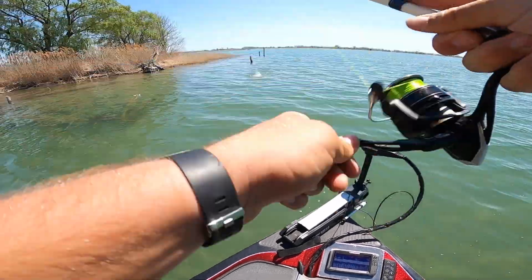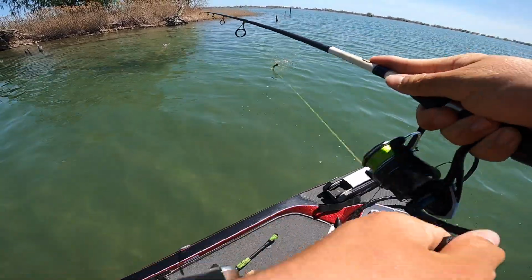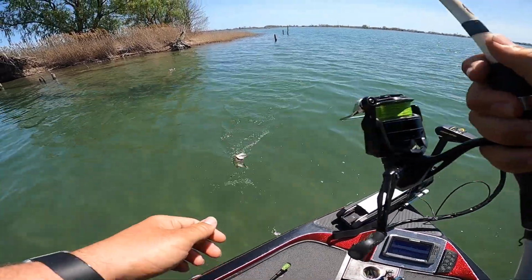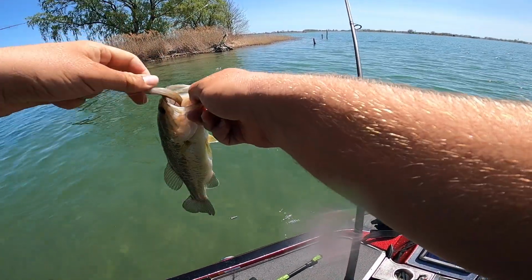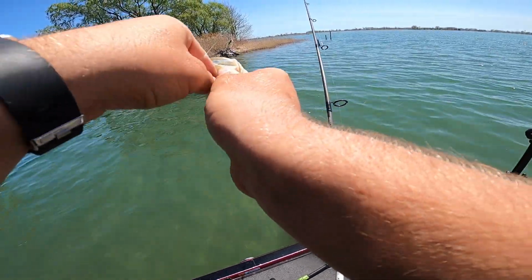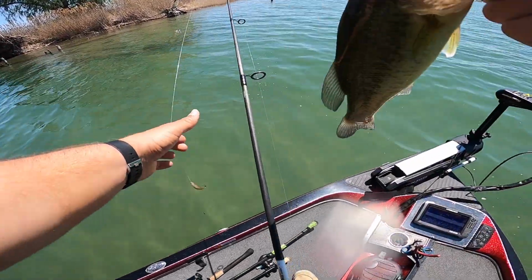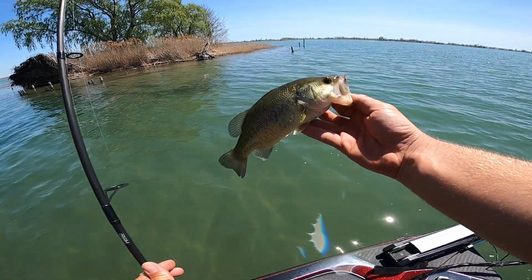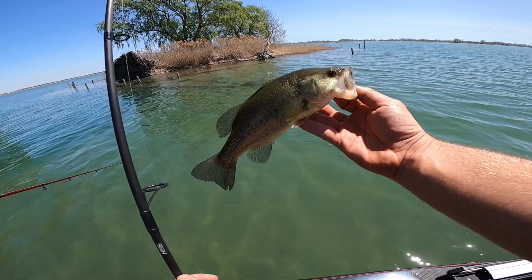Fish. Largemouth, I think. On the drop shot, guys. We're just fishing this shallow water. It's crazy. People behind us are gonna be like, yeah. I'm just throwing this little drop shot. We're working anywhere from like probably 3 to 5 foot. But little guy. Still, it's super fun getting out here catching them.